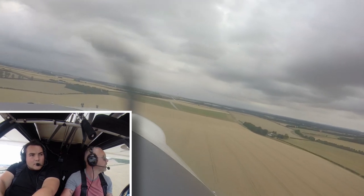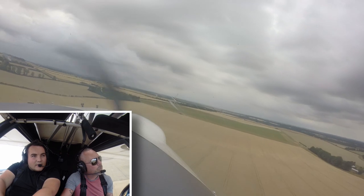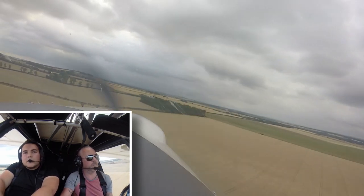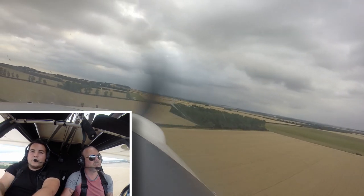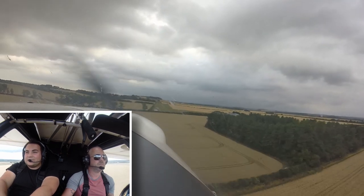Knots, flaps are down. Is that birds just on the end, or is that something on the ground? There's a little hangar. Oh no, it's the wires. Can you see the wires? Yeah, it's got like little dots on it. It's very close to the final approach track. Contact.